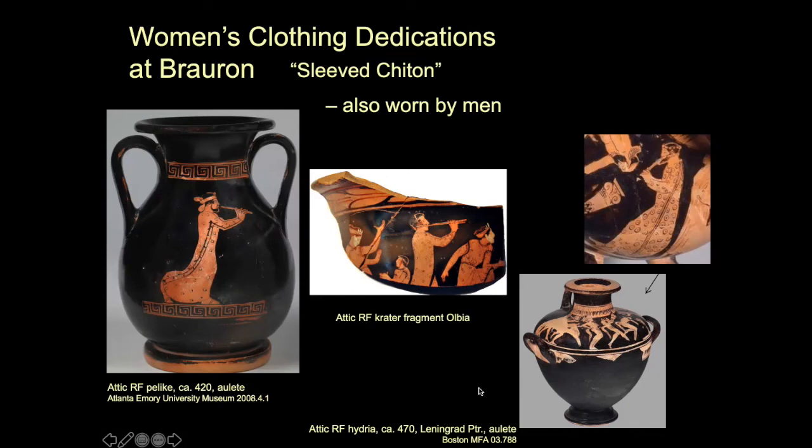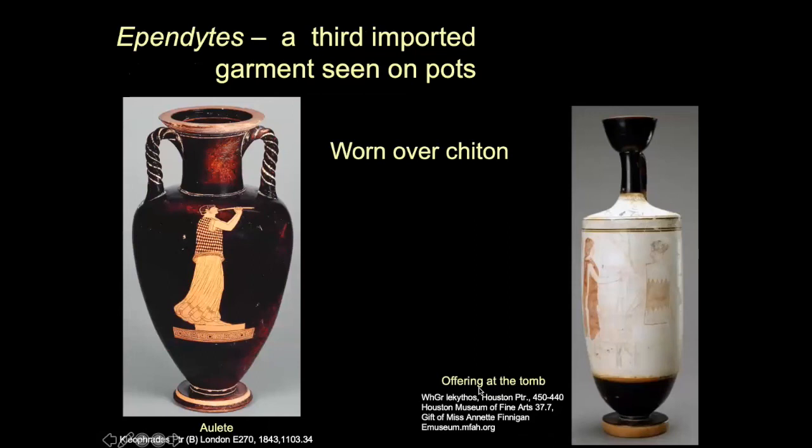There is a third garment that I suspect is yet another Oriental import, although its precise genealogy is not clear. It is a short tunic-like garment worn by both women and men over a chiton. It was known to the Greeks as the ependytes. The ependytes is the earliest recognizable foreign garment to appear in Athens, arriving in the first generation or so after the Persian Wars, after a brief existence in the Archaic period as the dress of musicians. This will have been after the capture of Sardis.